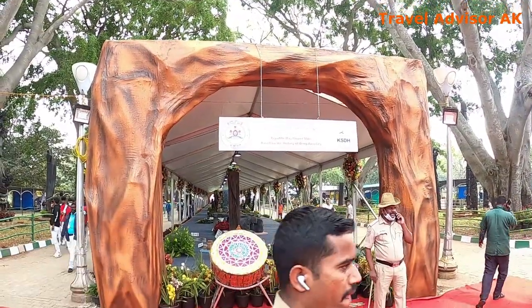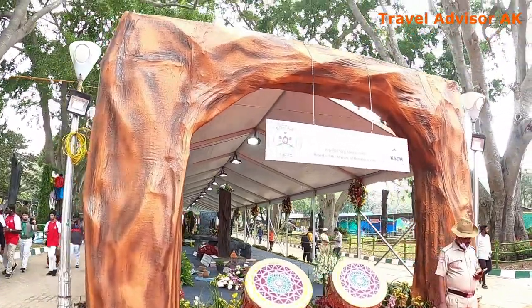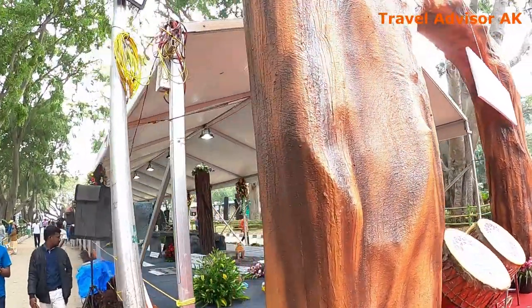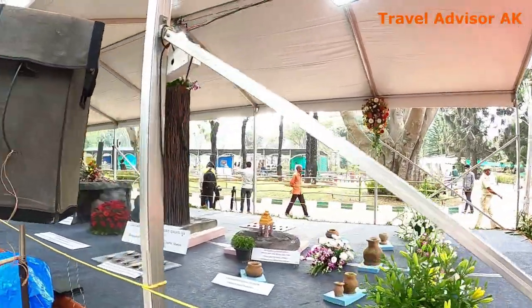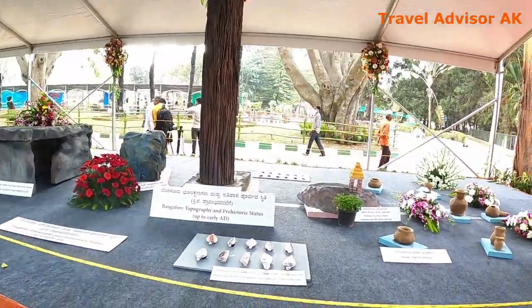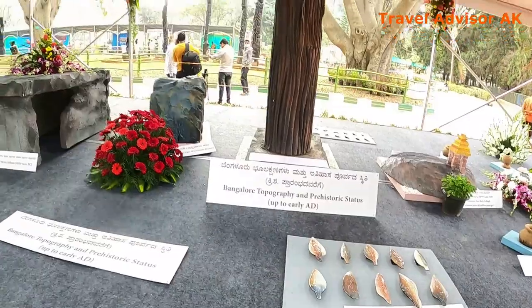They had put in a lot of exhibits here from olden ages, like Hoysala time, and some flowers as well. So it was nice to move around and have shots of these things depicted here. Check it out. I'll catch you in a little bit.